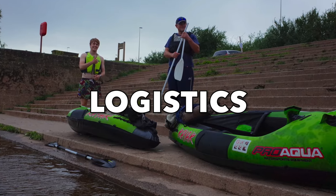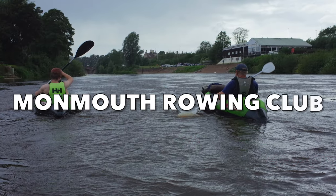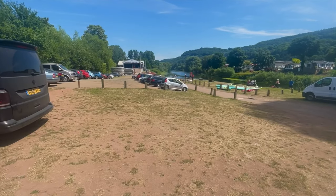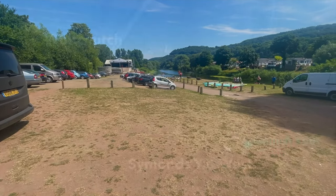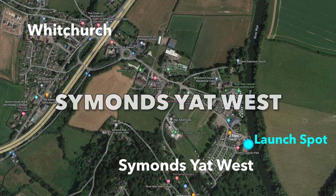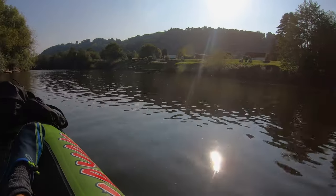Regarding logistics, at Monmouth there is quite a large free car park at Monmouth Rowing Club at the end of the route, and we left one car there. No permission is required to land or launch from the steps below Monmouth Rowing Club. At Symonds Yat West, there is a launch point just downriver of the river cruise boats mooring jetty at River Wye Caravan and Camping Park.